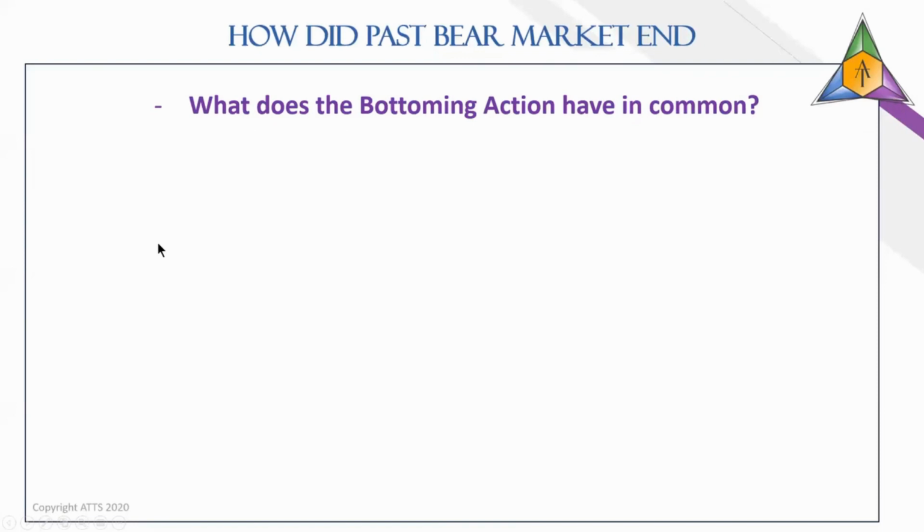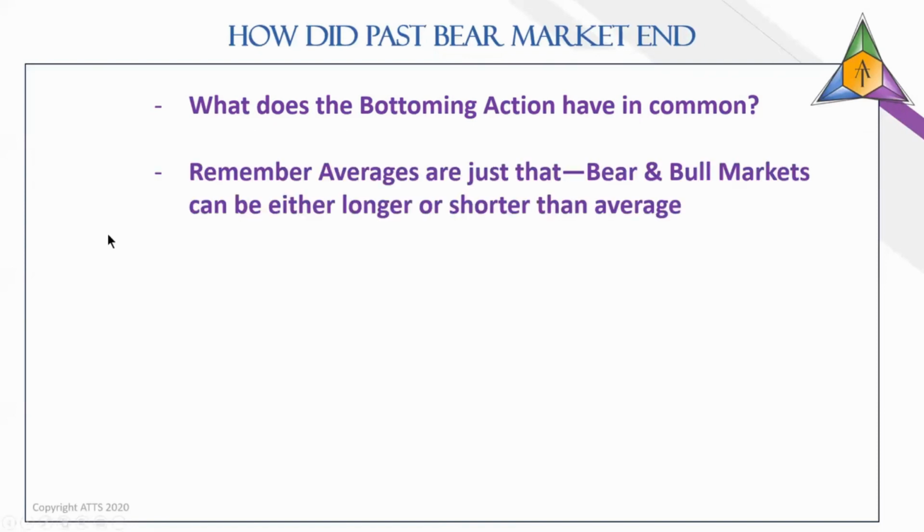So what does a bottoming action have? What do they have in common? Well, one, before you start to compare bottoms, remember averages are just that. Bear and bull markets can be either longer or shorter than the average. So just be aware that when we talk about averages, things can run longer on both sides.